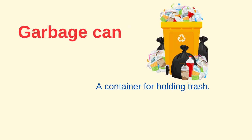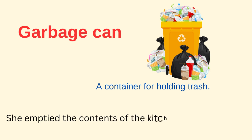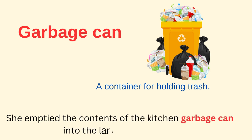Garbage can. Garbage can, a container for holding trash. She emptied the contents of the kitchen garbage can into the larger bin outside.